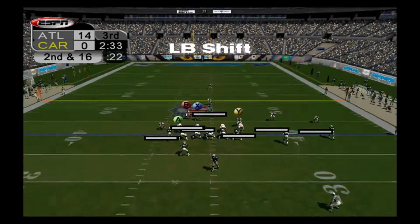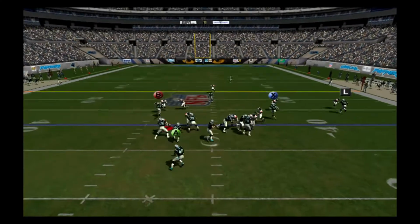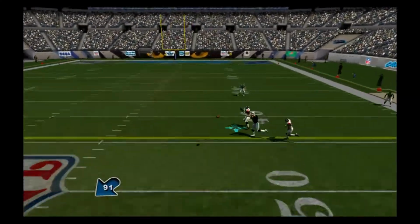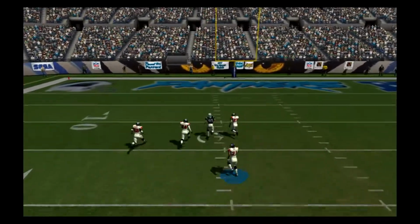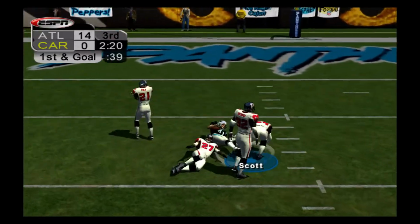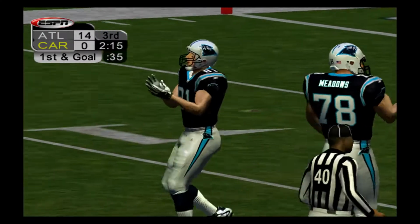Black 32. DeLone throws a beauty to the right side. And the big catch is made with daylight in front of him. Brought down hard at the 7. It'll be first and goal.